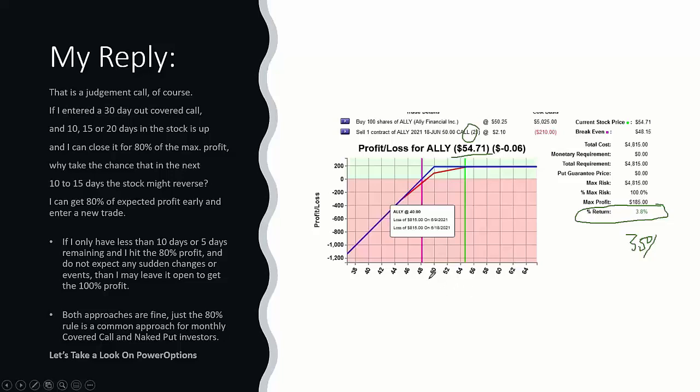I could buy to close the call, sell to close the stock at the current market prices, and I've made 90% of what I expected to make 21 days early on this position. Why close it out now instead of waiting for that extra 0.3, 0.4% of time value to decay on the position? Because a lot can happen in 21 days. That doesn't mean that if I take the profits here and move into a new position, I might not lose on the new position. But I can get 90%, 85% of what I expected to make on this trade 21 days before expiration. So that's a common approach to close the position early.